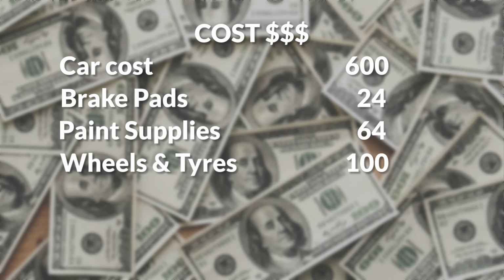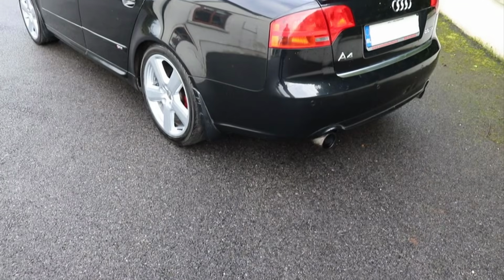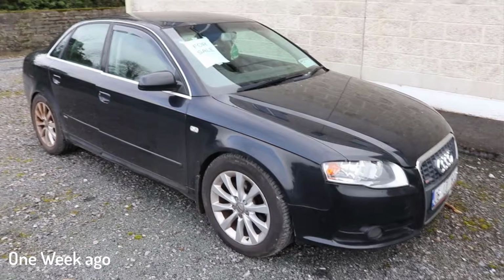Let's check our final total to see what we spent on the car and what we need to price the car at to make a profit considering the time we have invested. As we already know, we spent $600 on the car, $24 on brake pads, $64 on paint supplies, and $100 on wheels and tyres, and then for miscellaneous pieces like centre caps and fuel etc. I'm putting down $60, which brings a total of $848, but let's round it up to $850. The aim was to come out with at least $1,000 profit on this car, which for holding a car for only a week would be a great return.